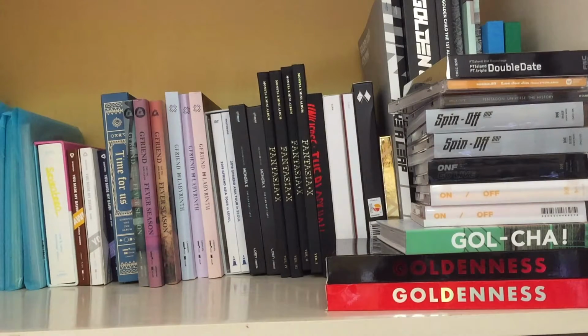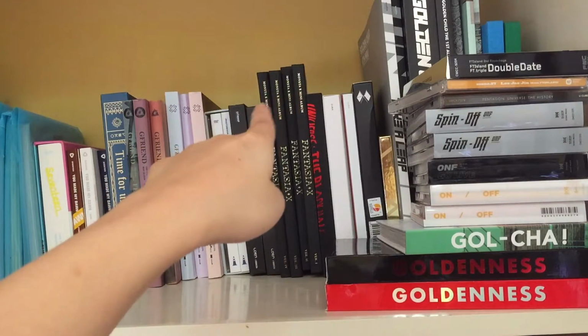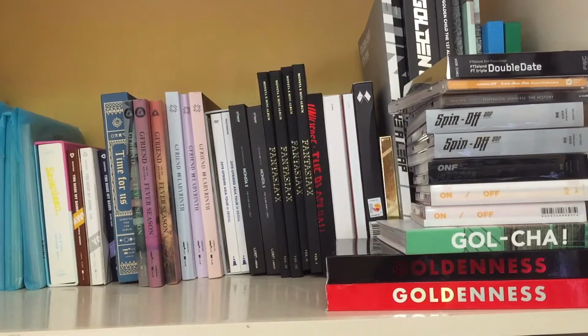And then after G-Friend, we have Monster X. So we have The Clan Part 1, Lost. I have both versions. I have all versions of Fantasia X. I am waiting for my Fatal Love album, so that's gonna be somewhere here when it arrives.